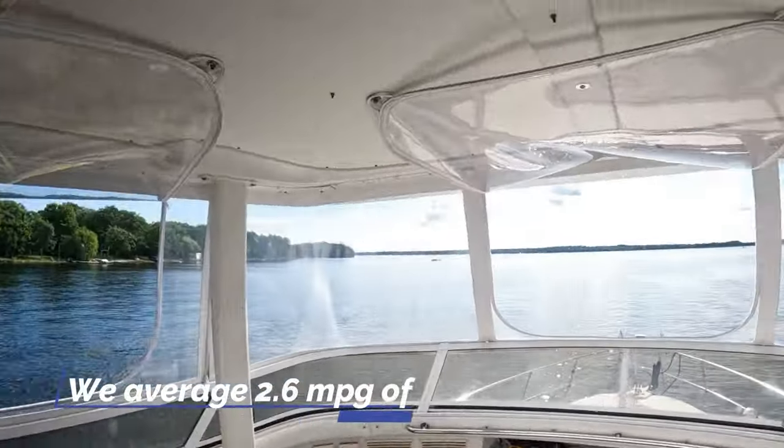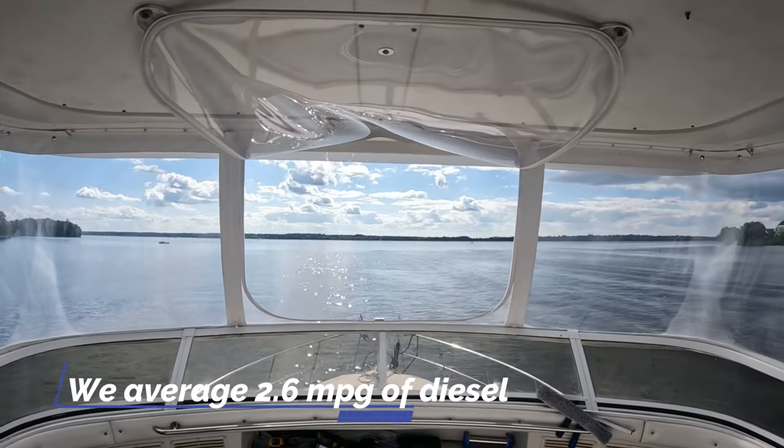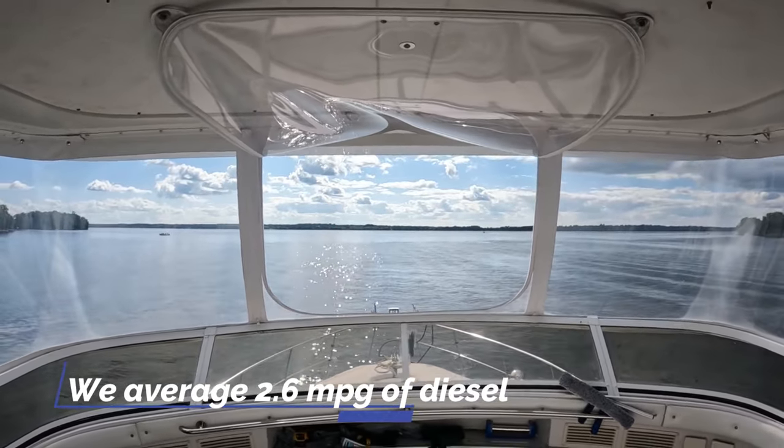But when you've got 6,000 to 8,000 miles to cover, fuel prices do matter, fuel consumption matters. So we're going slow. We're doing about 720 RPM, which is about as slow as we can go in this boat, doing about 6.5 miles an hour.